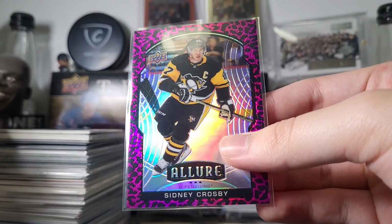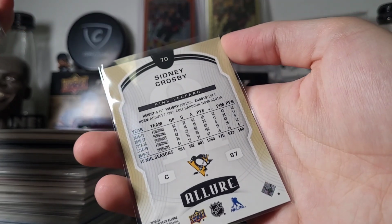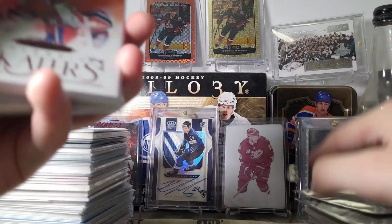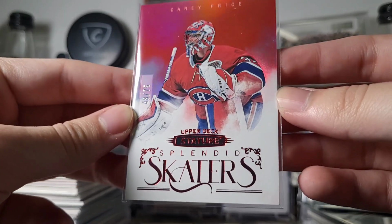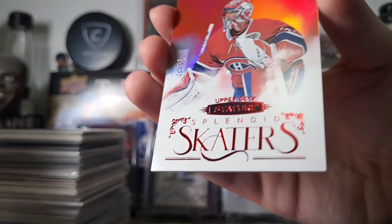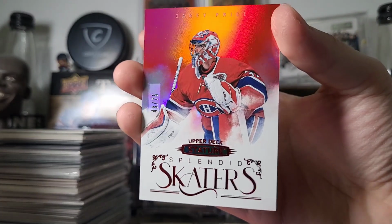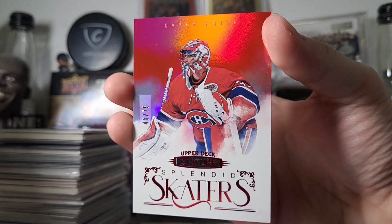The pink leopards, not that they are super valuable or anything like that. Same with the Bravos, but I think this was like $10. I'll take it. These are really nice looking cards. The Splendid Skaters Reds of anybody, but it's always nicer when it's a red jersey too. Carey Price. Yeah, and these in hand are just awesome. These are so nice. I would say one of Upper Deck's better designs of the last few years. It just works.